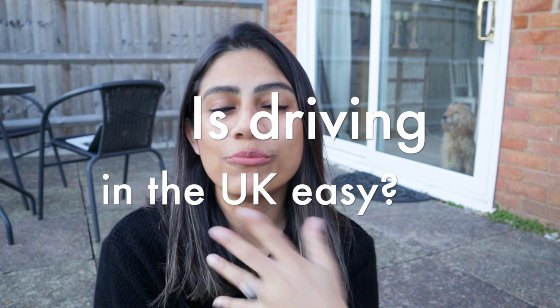Most people from India assume that driving in the UK is going to be really easy, because just like in India, you have the steering on the right hand side and you drive on the left. But that's probably where all the similarities end. If you didn't know, your Indian license is valid in the UK for 1 year, so you can drive for a year on your Indian license and then you can apply for a provisional license.